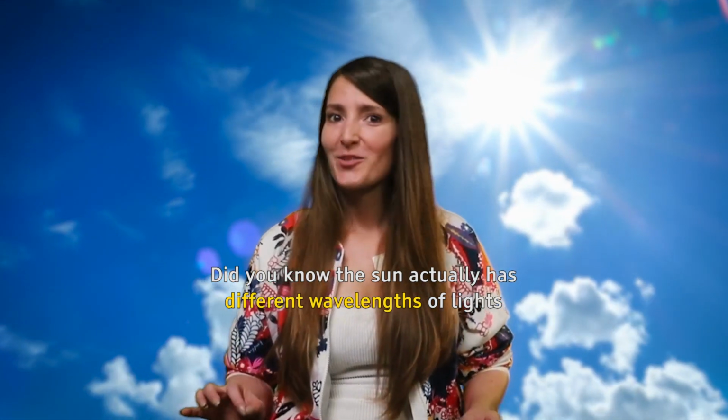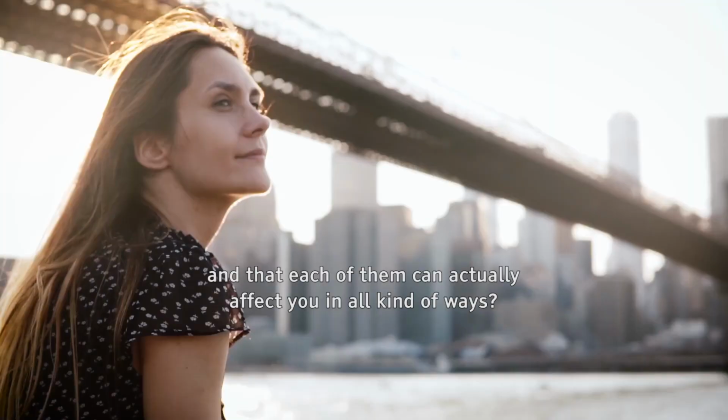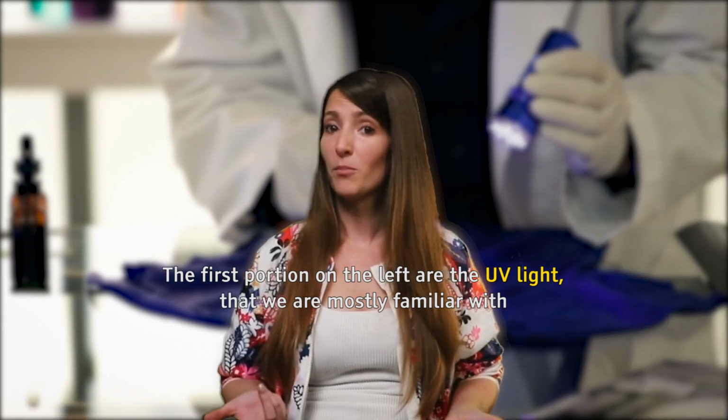Did you know the sun actually has different wavelengths of light and that each of them can affect you in all kinds of ways? The first portion on the left is the UV light that we are mostly familiar with.